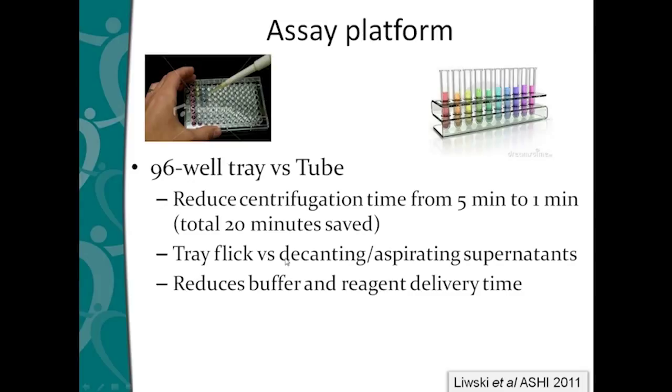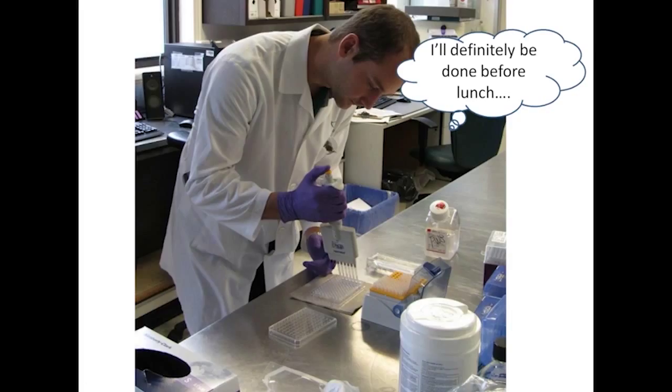And you could also reduce the time that it takes the assay by speeding up the delivery of reagents and buffers using a multi-channel pipetter when you're using the 96-well tray. And so here is Jeff Adams actually performing the tray method. You can see how neat it is. You can quickly deliver reagents using a multi-channel pipetter to multiple wells.